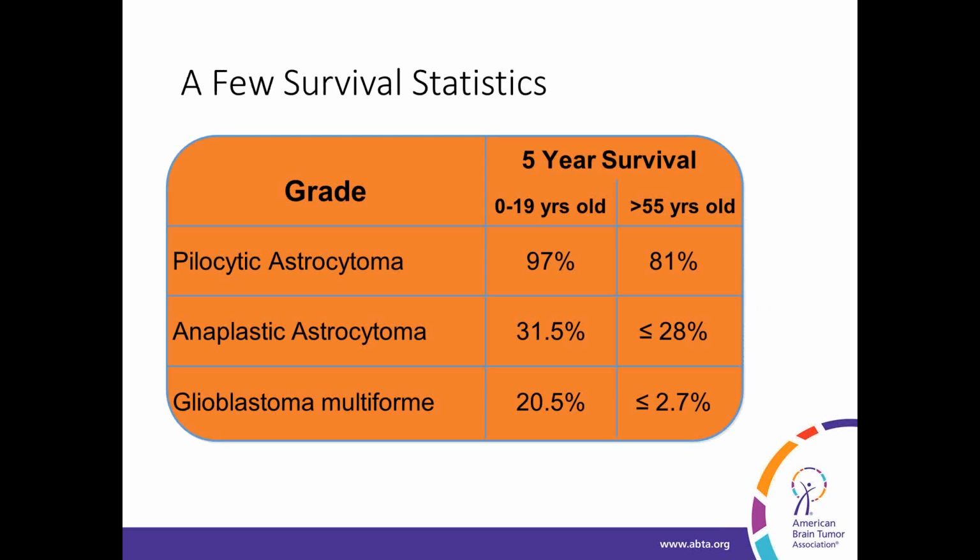And here's just a few other statistics about the tumors. There's a grade 2, 3, and 4 tumor, and you can see with the ages that the 5-year survival rate, you see where our rates are. So we're really working to try to increase the survival rates for all of our patients.